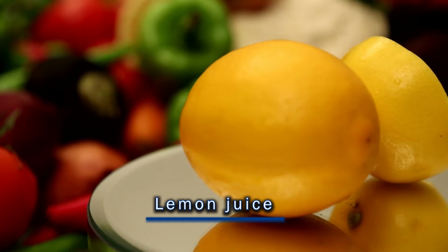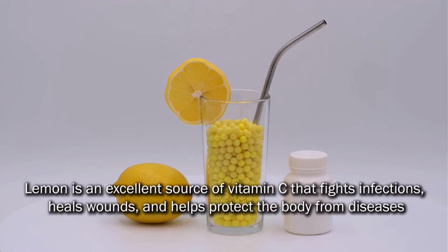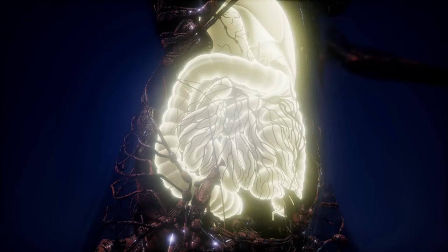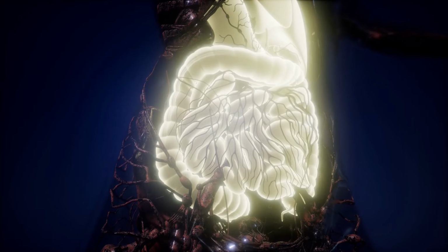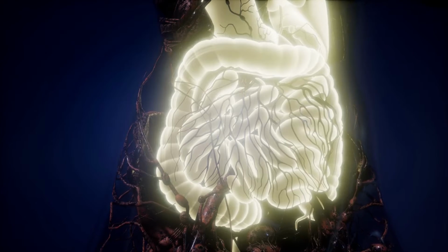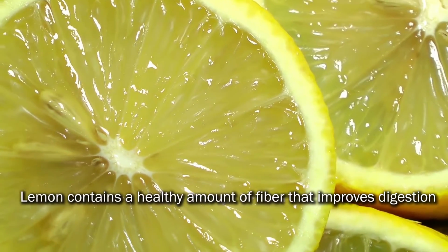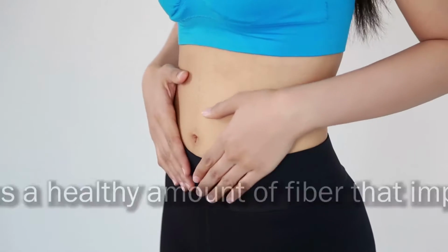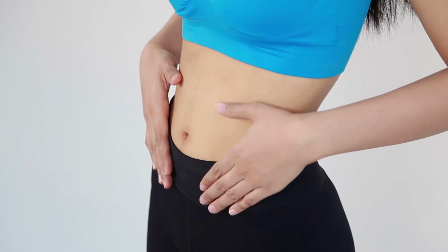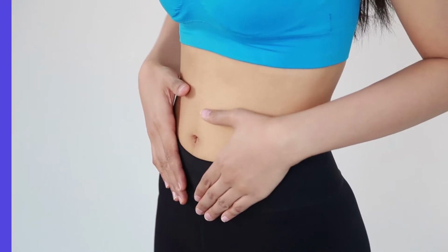Moving on, we have lemon juice. Lemon is an excellent source of vitamin C that fights infections, heals wounds, and helps protect the body from diseases. Lemon also helps get rid of toxins or harmful substances from the body, which is beneficial for digestive health. Moreover, lemon contains a healthy amount of fiber that improves digestion. This fiber is also beneficial when it comes to weight loss, since consuming fiber-rich foods gives you a healthy feeling of fullness, allowing you to control your appetite and avoid overeating.